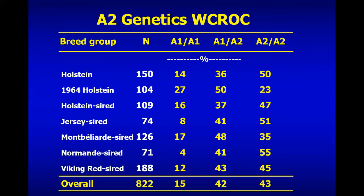So over time, with selection, we have selected for a greater percentage of A2 genetics in Holstein cows. The Holstein-sired crossbreds are about 47% A2A2. Jersey tends to have a little bit higher A2 percentage, so not very many cows are A1A1 that are Jersey-sired crossbreds. For the Viking Red-sired crossbreds, about 50% are heterozygous A1A2. Normandy-sired crossbreds, about 55% are A2A2, and Viking Red are about 45%. So across our herd, we have about 43% of the cows are A2A2. We're still actually 15% A1A1, which was much higher than we might have expected.